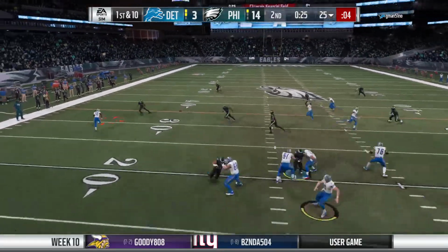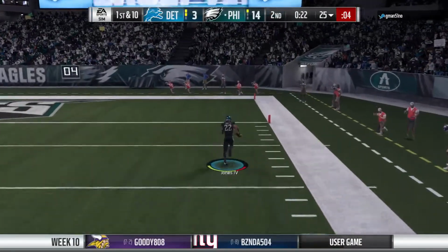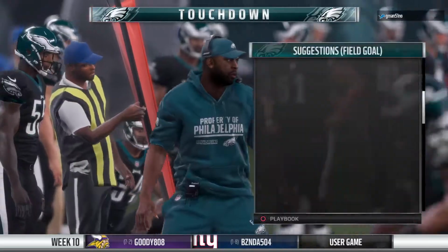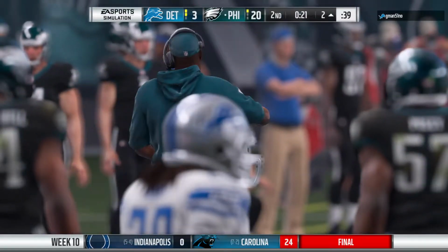First down, Stafford here. He rifles one that's intercepted. Picked off by Sidney Jones. And he takes this one back into the end zone. And the Eagles defense gets a pick-6 TD.